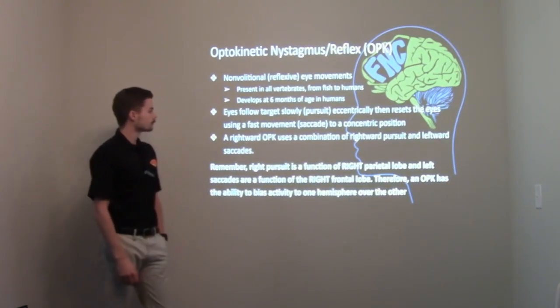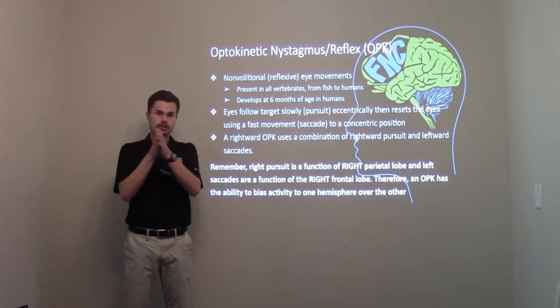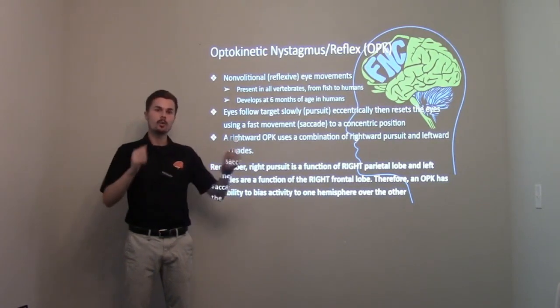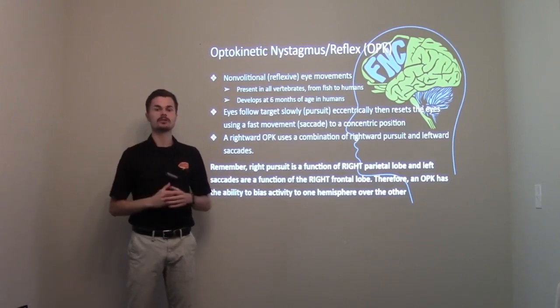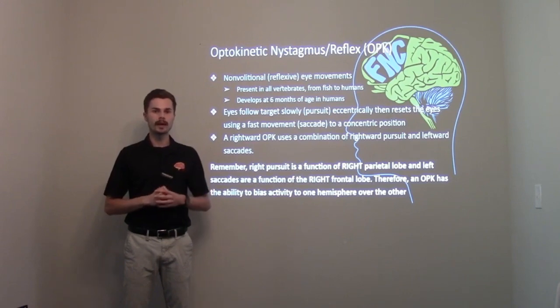Okay, so that's really important. And now, if I pull the OPK to the right, my eyes will pursue to the right and then saccade to the left. So a right pursuit is a right parietal lobe action or activity, and a left saccade is a right frontal lobe activity as well. So you're biasing one hemisphere over the other when you're doing these OPK activities. And also the OPK is really important in integrating the vestibular system, and it fires into the rostral fastigial nucleus as well, which has a lot to do with where our head is in space. So this is truly a really good therapy or a tool in your tool bag you can use to rehabilitate different areas of the central nervous system.